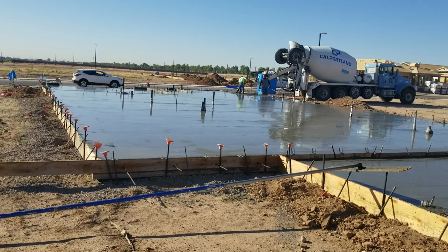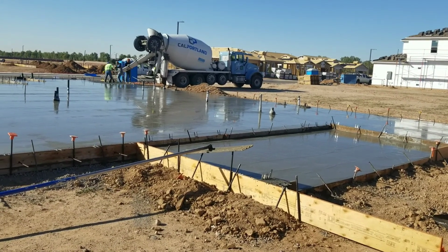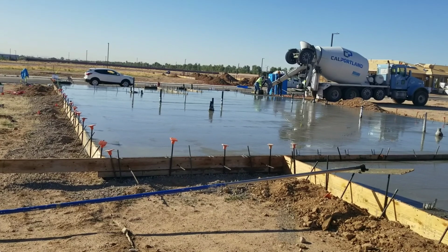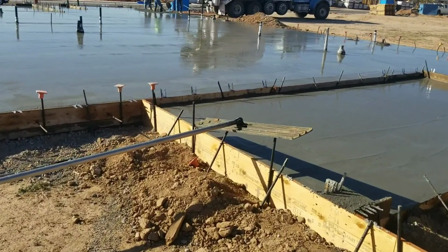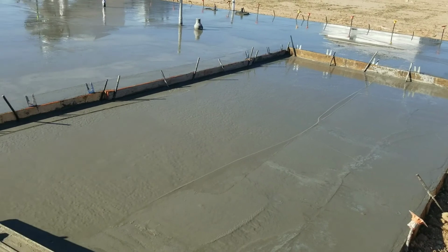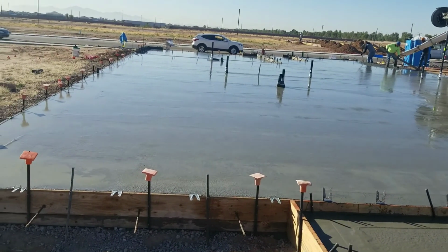So this is the cement being poured on our foundation right now. I'm so excited. I'm so happy. Thank God, it's such a blessing. Things are looking good. They're doing excellent work also. Foundation now. Framework and structure coming next.